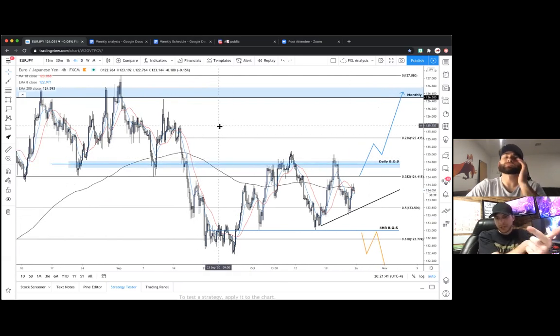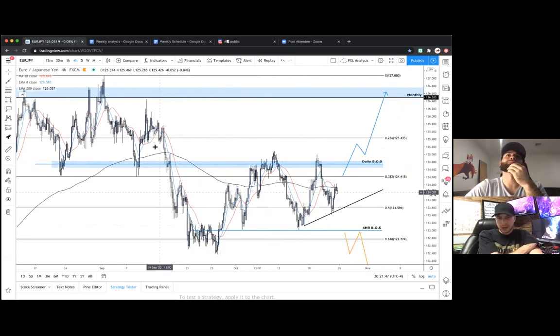So weekly's bullish, daily's bearish. Okay, and then the 4-hour is bullish right here. So it's kind of just stuck in a range. It shot lower, it hit the 61.8, broke these lower highs, pushed up, tested this daily again, gave us another 2 lows, 2 highs. So it's kind of ranging right now.